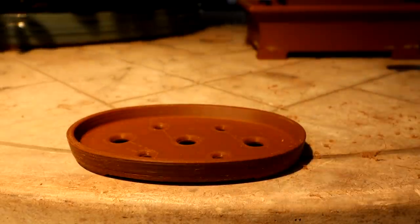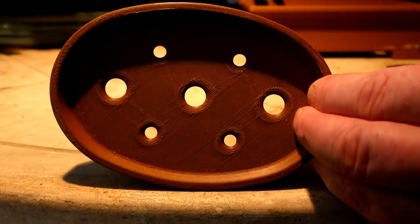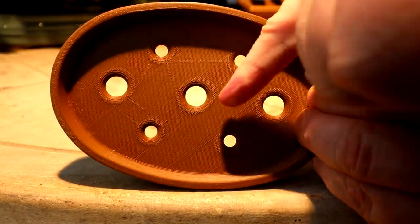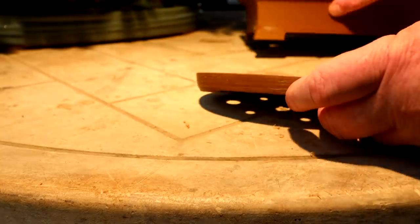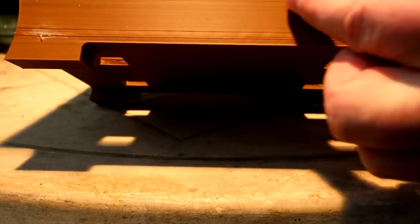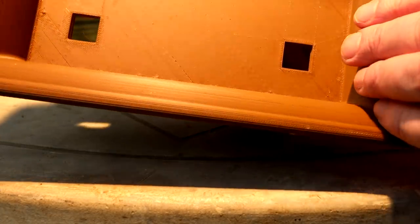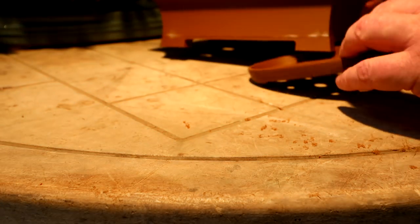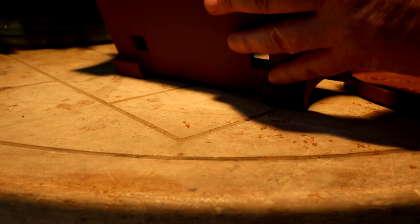So it's getting quite smooth. If you look at the original, you can see all the rough texture from the 3D printing. And you can see on this one too. You can see all the horizontal layer lines. See that on the inside too. Yeah. So the scraper's doing a good job. I think it'll work well on this curve pot also.